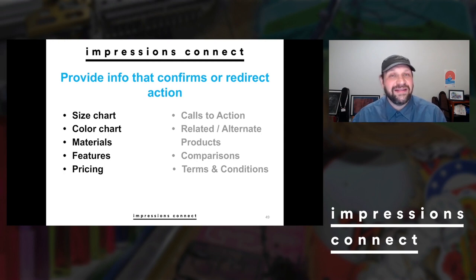These are all part of the game. Features are part of that too. The care products can be part of that, but also features of the garment themselves. People want to know these things. We need to make sure they're all explicitly listed so they know what they're getting into again.